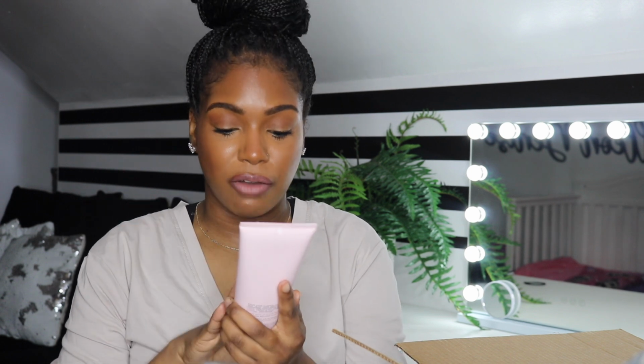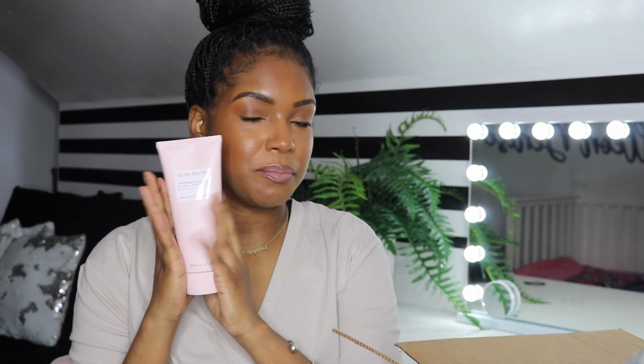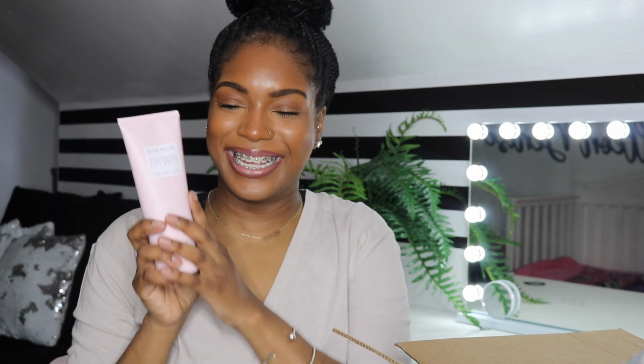Like I said, I have never tried this before. You do get 6.76 fluid ounces in this. I love the packaging. Like I said, I'm a sucker for pink. My favorite color is pink, so that had nothing to do with it, maybe, but this is what I did pick up. Like I said, it is a body cream.